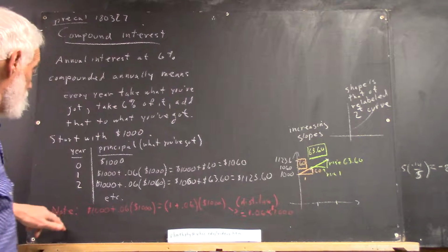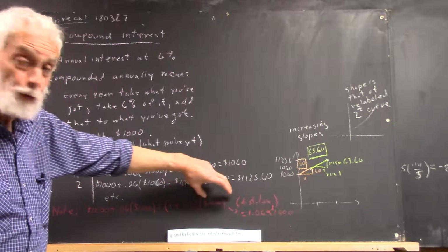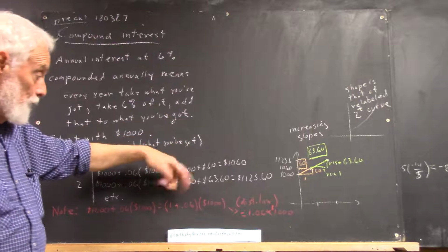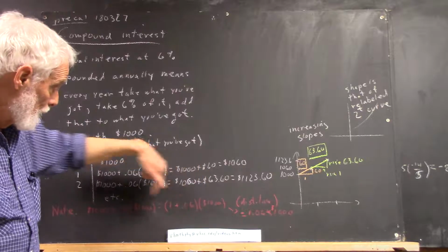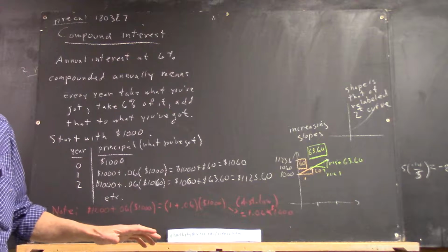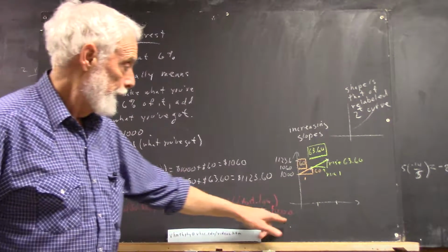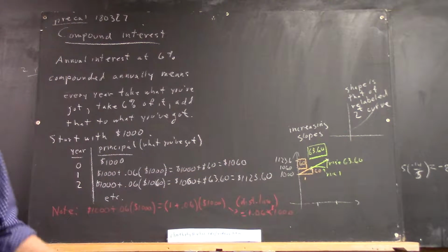Okay, well, again, $1,000 plus 0.06 times $1,000 is the same as 1 plus 0.06 times $1,000. Really, I've just factored out $1,000 from these two, but just to verify it, we can multiply this out. 1 times 1,000 is 1,000, 0.06 times 1,000 is 0.06 times 1,000, so this is the same as this. Make sure you convince yourself. What's 1 plus 0.06? 1.06. So I didn't have to do all these steps. I just had to multiply every number by 1.06, right?